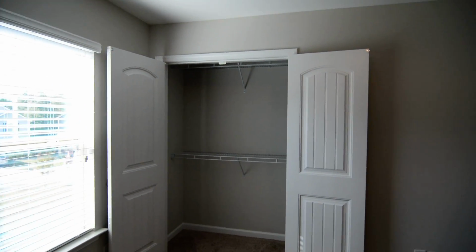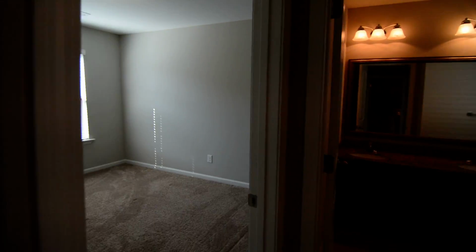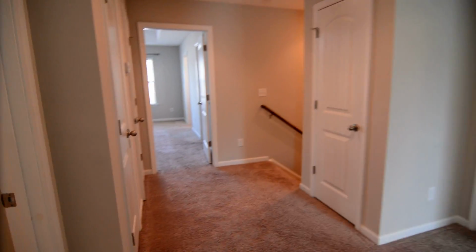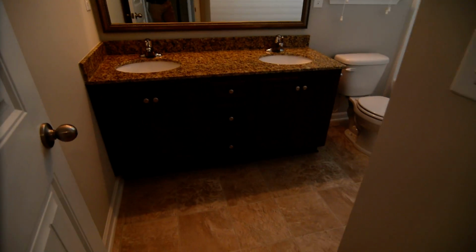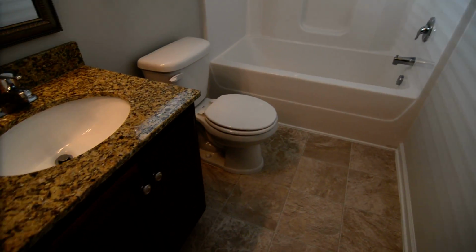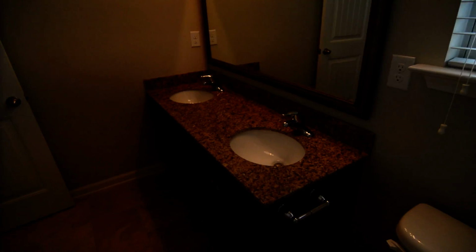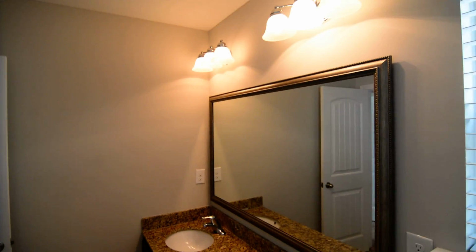This one has a nice closet with doors as opposed to the sliding doors or bifold doors. And then this room is roughly the same. And then you can see the closet here as well. If I can adjust that light for you, you can see it. You do have a second rack up there also. And then last but not least, you have your second full bathroom. You have the double sinks in here as well. You have a tub and shower in here, and the granite countertops as well.